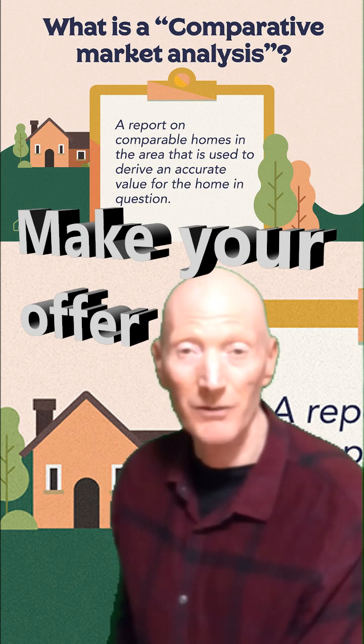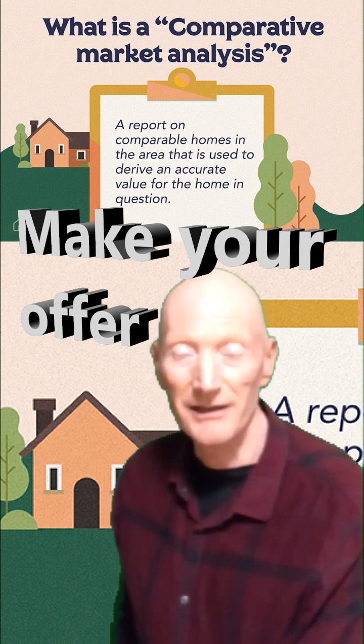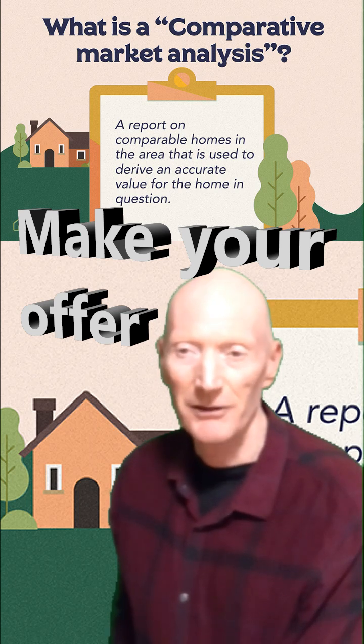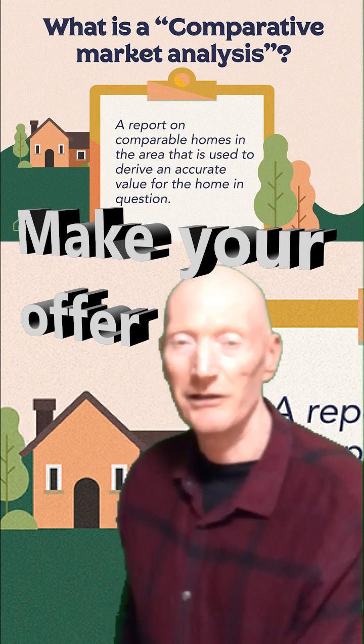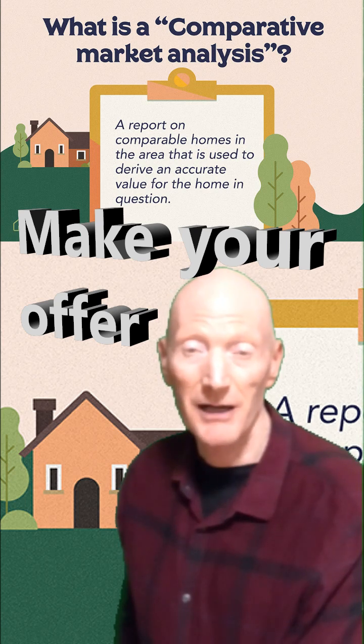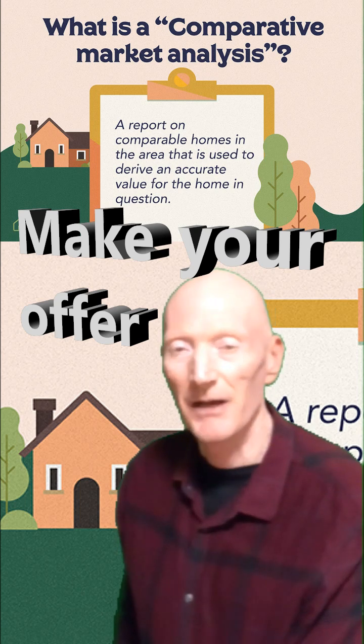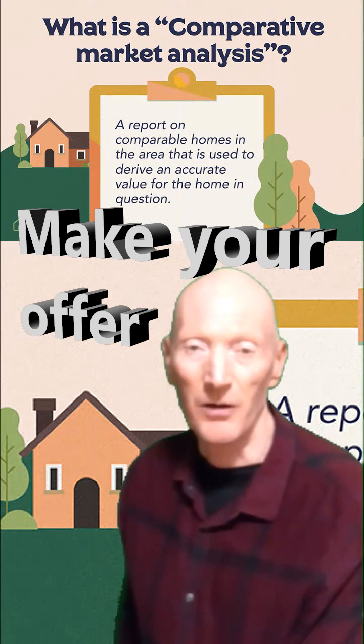If that's available, great. If it's not available, your realtor can help you find comparable homes nearby that have sold recently with all the same features. It's going to determine whether you're going to go close to, or above, the fair market value. In a seller's market, you offer more. If it's a buyer's market, maybe you can offer a little bit less. And that's what you're going to base your offer upon.